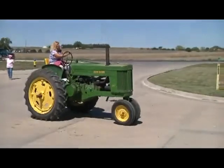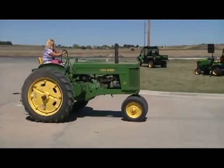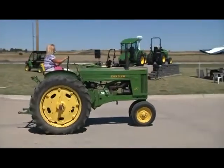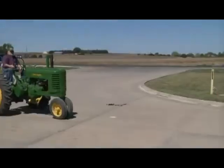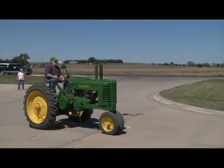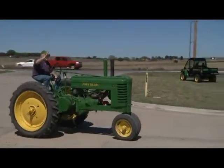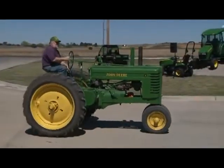Here comes Mrs. Dreiling, I'll bet. Oh yeah. Behind every good man and a daughter is the mom. And she is driving a 1949 John Deere 60, ladies and gentlemen. Dennis Rumminger, Glen Elder, Kansas, ladies and gentlemen. 1941 John Deere A.